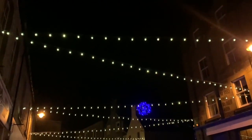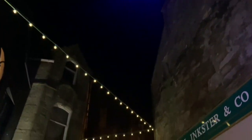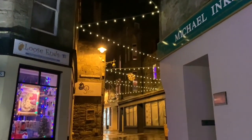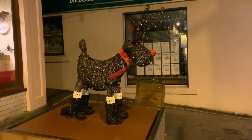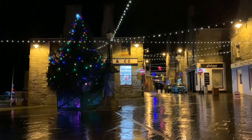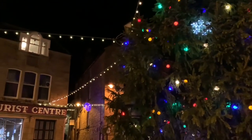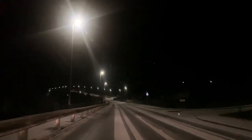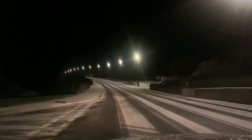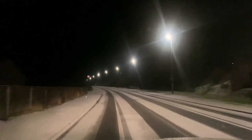Back to Lerwick, and look how beautifully it's decorated for Christmas. And on our way to the airport, we got the most beautiful snowy goodbye.